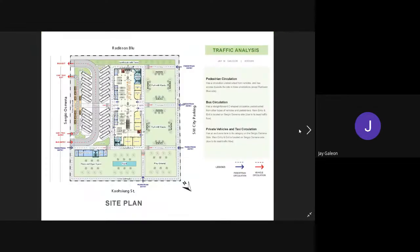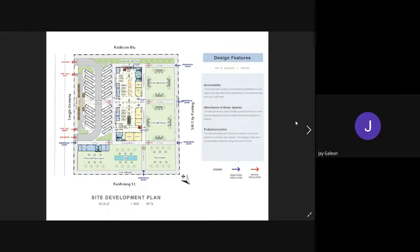So my traffic analysis, my pedestrian circulation is unobstructed from vehicles. So meaning pedestrian circulation kani ang green areas as well as the sidewalks here in the building, and by vehicle circulation kay exclusive ra diri na side. And also my building is accessible for pedestrians on all sides of the site. So sorry.